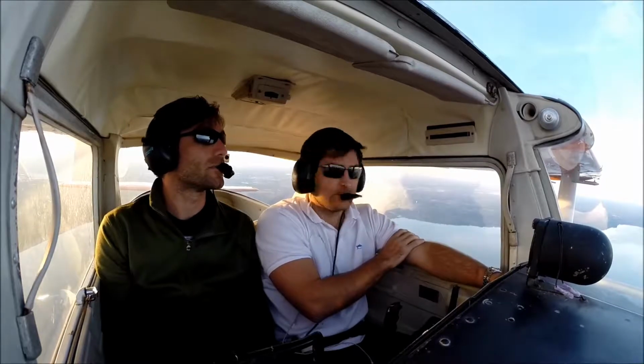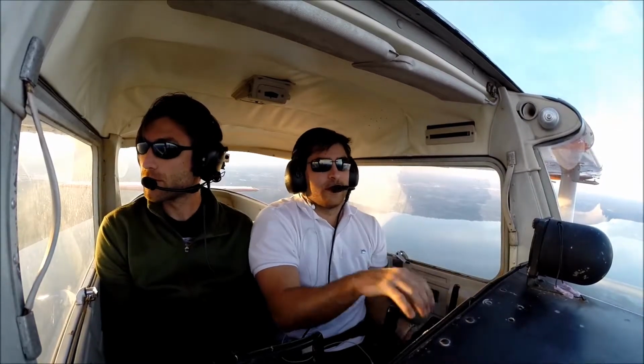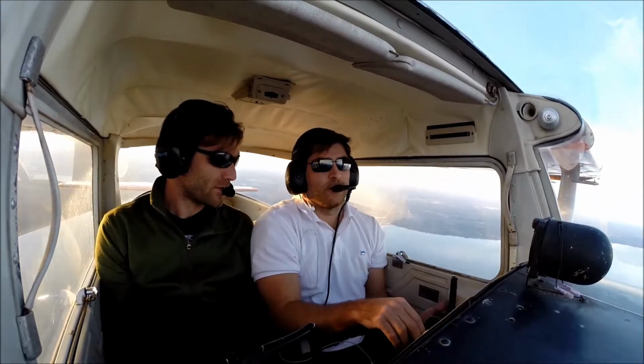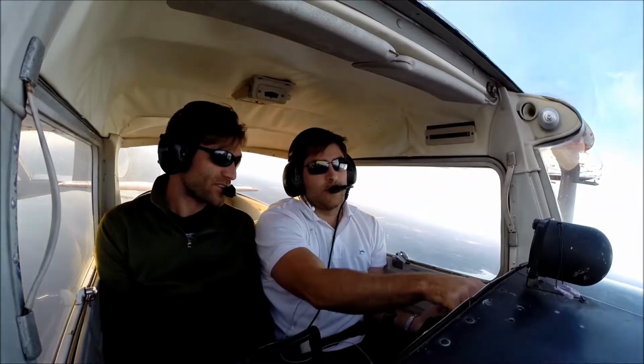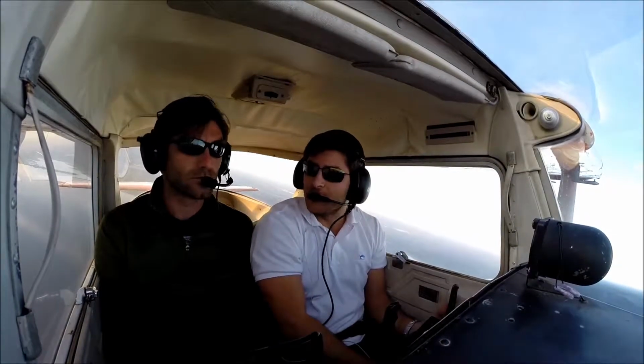So much space up here. Yep. We'll take a turn to the right. This is a normal turn. See, that's 10 degrees. That notch right there is 20 degrees. And that's about your standard turn when you fly with... Oh, okay.